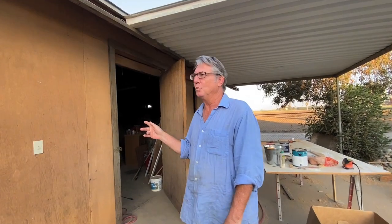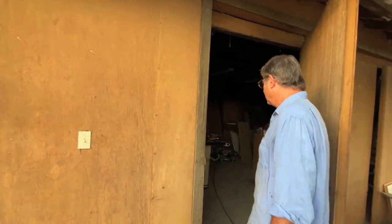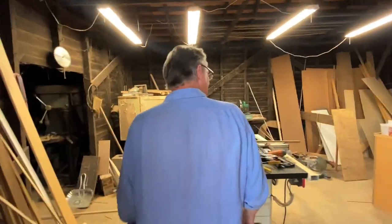This building here was original. It was an old barn that the teachers would tie up their horses. And then became a shop. So now it's my wood shop. A little messy right now.